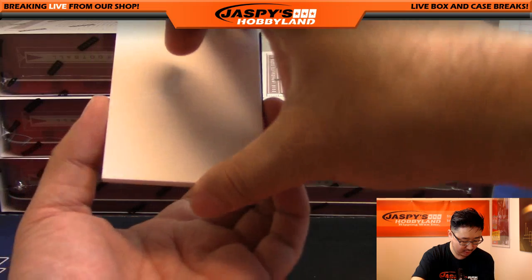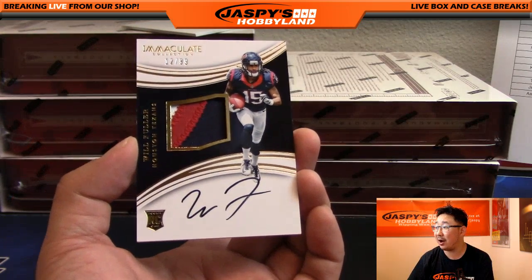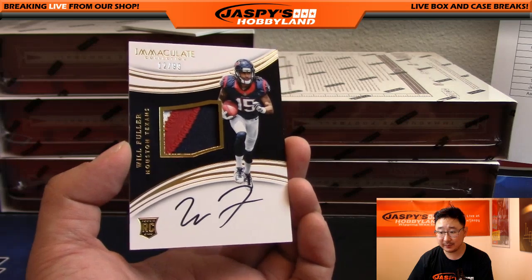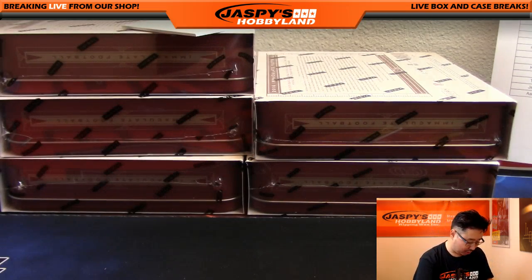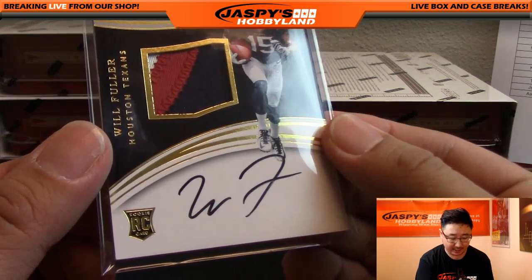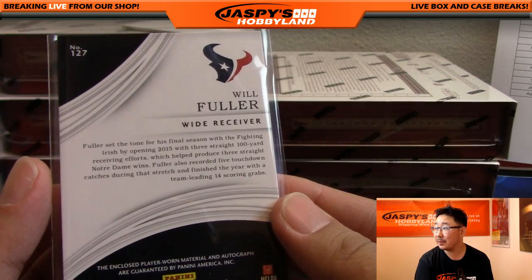And the next one, the last one out of the box, we got, nice, 3-color patch and autograph. That's Tyler Irvin for the Texans, 12/99. For Houston, that goes out to King D. Nice one, Doran. There you go. I like the black ink auto that they're using here. And there's the info on the back there. Will Fuller, I'm sorry.